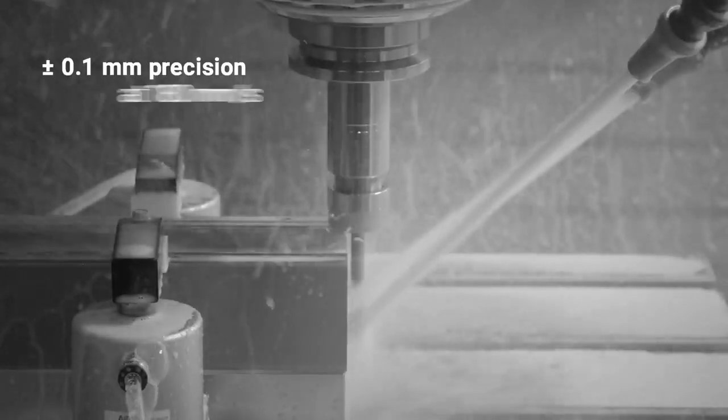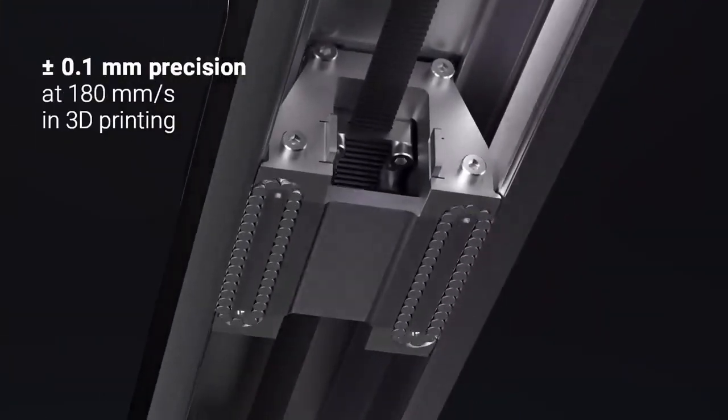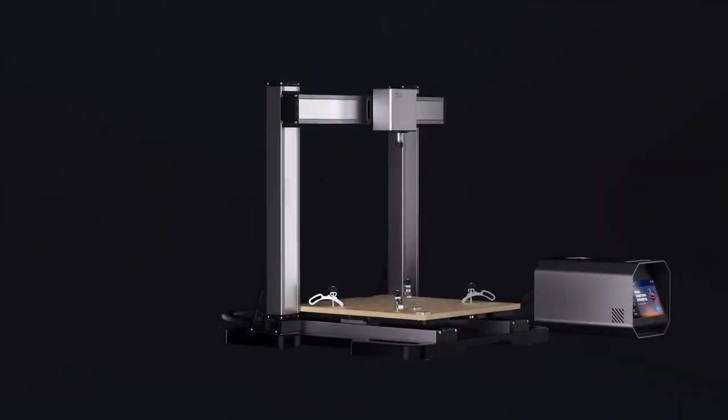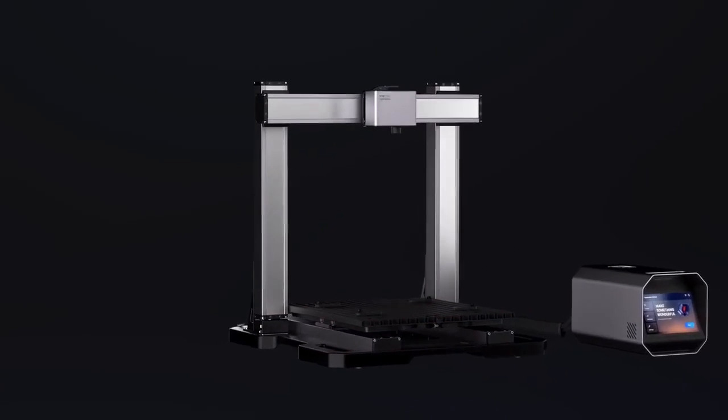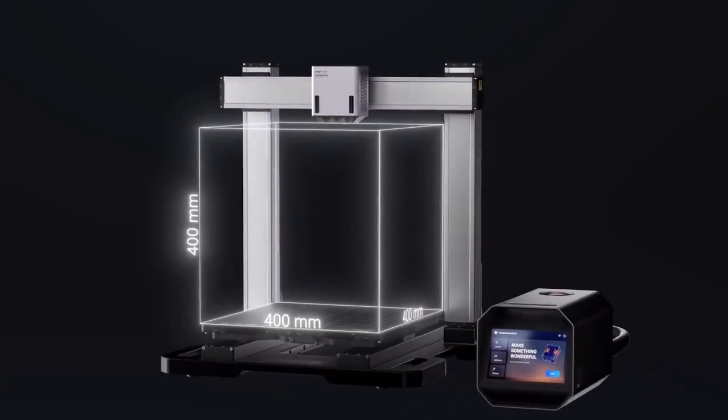It supports a variety of filament materials, including PLA, ABS, PETG, TPU, and more, allowing users to create prints with different properties and finishes. Laser engraving. The laser engraving module allows users to engrave designs and patterns onto various materials, including wood, leather, acrylic, and more.